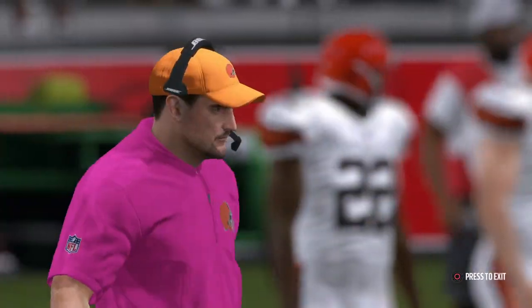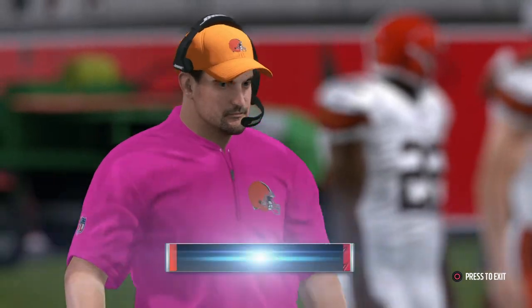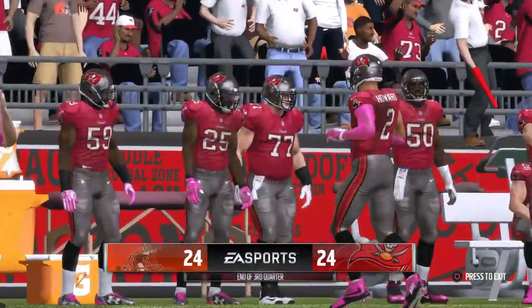One quarter remains here as we wrap up the week on a Monday night. We'll return with more after this.